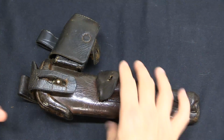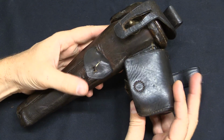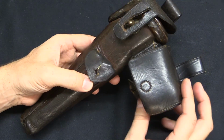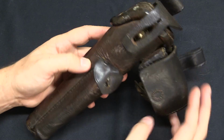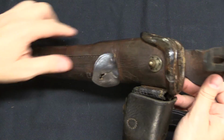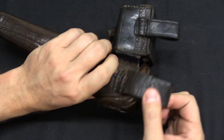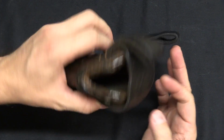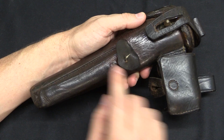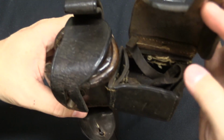And then to my mind, the coolest piece by far is the holster. So these holsters were made in Prussia specifically for the Prussian Navy, for these guns once they had been issued out to the Navy. And what we have here is a holster for the pistol, which drops in here, and then this comes down over the hammer. Got a belt, a pair of belt loops for it. There is a pocket on the front for the capping tool, and then there's actually a pocket here on the side for a spare cylinder.